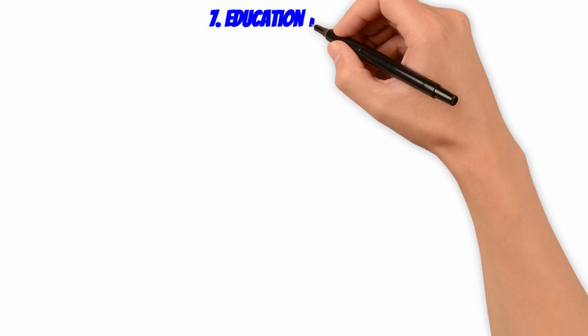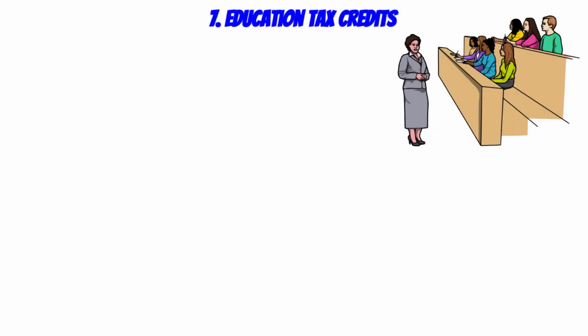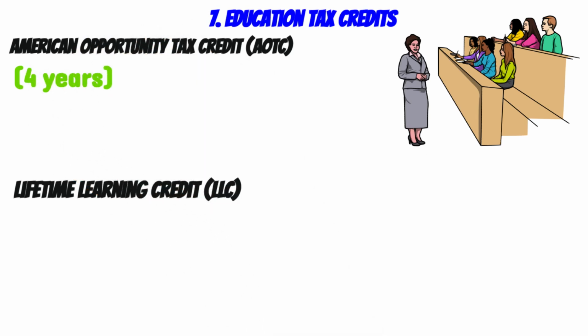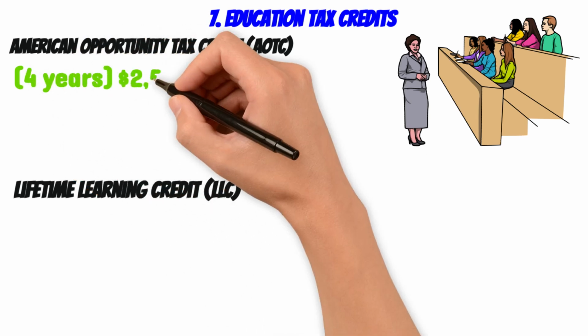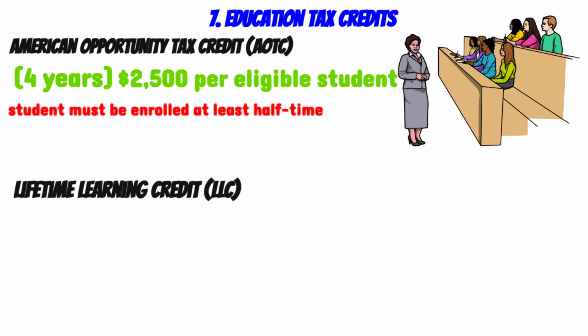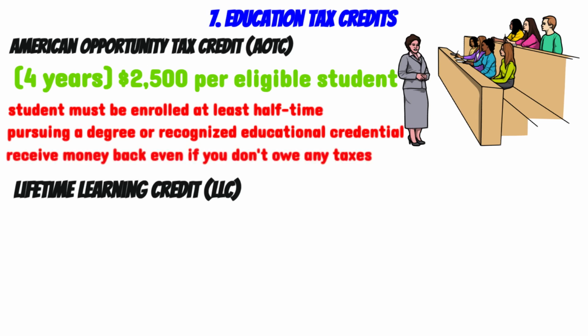7. Education tax credits. If you or your dependents are pursuing higher education, there are 2 key tax credits that can help offset the cost: the American Opportunity Tax Credit, AOTC, and the Lifetime Learning Credit, LLC. The AOTC is available for the first 4 years of undergraduate education and can provide a credit of up to $2,500 per eligible student. To qualify, the student must be enrolled at least half-time and be pursuing a degree or recognized educational credential. The credit is also partially refundable, meaning you may be able to receive money back even if you don't owe any taxes.